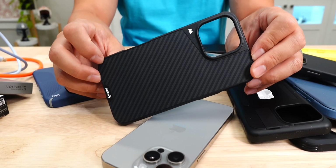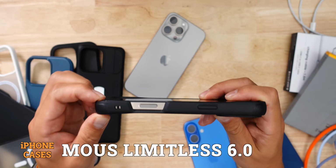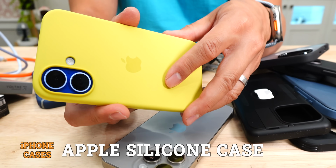I'm currently reworking my scoring system to figure out which one is the best iPhone case, but based on all the cases I've tested for the iPhone 15, my pick is still going to be the Mouse Limitless 6.0. Mouse went with the cutout route, but at least they reinforced the corner a bit so it doesn't pop off easily. Now, if covering the new camera button is important to you, only one I've seen so far is this Apple silicone case. I'm a big fan of this low profile case because it just gets the job done if you're not terribly clumsy with your device.